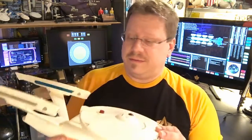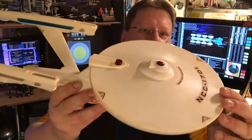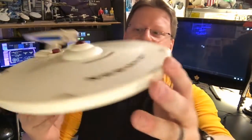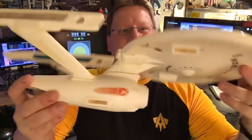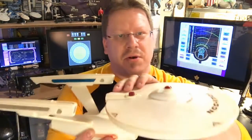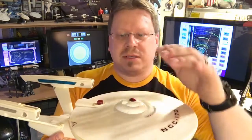It's just fantastic. It's in great shape. There's a little bit of yellowing around the ring and stuff, but not too bad. Overall, it's a fantastic piece of Star Trek history. The electronics still all work and everything. The dome lights up, the sound works.